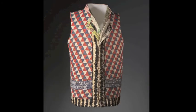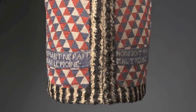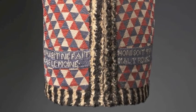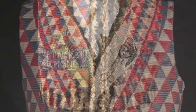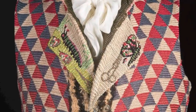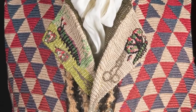For me, it's kind of what I'm calling my rock star vest. One of the things that's so interesting, I do costume designs for movies, is that you have to build character, and you really have to know everything about a person when you make choices about what they are going to wear. He was most likely a bon vivant, possibly an aristocrat.